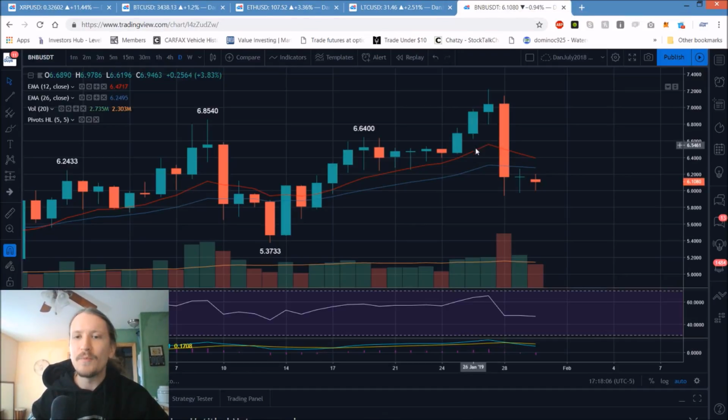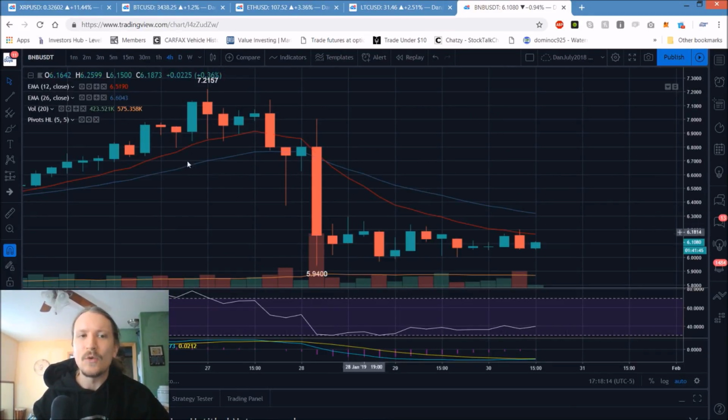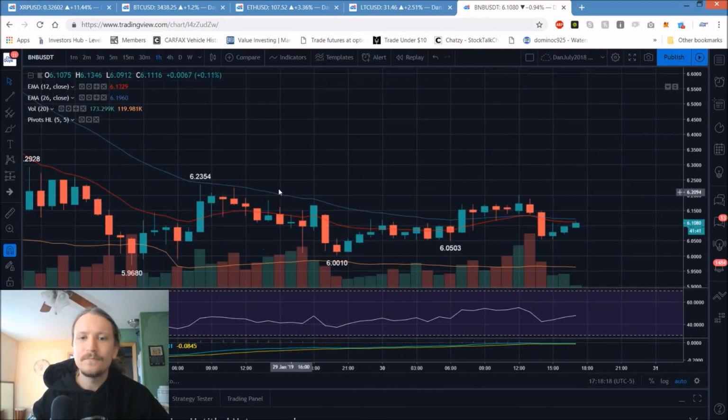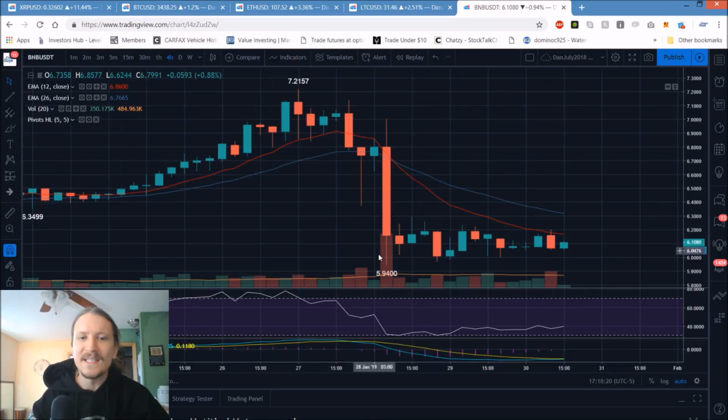And last, we'll wrap it up with BNB for the tight range to be watching. It has not broken yet, while everybody else has. Multiple daily inside bars, and on the 4-hour time frame, an equilibrium. Let's see what it looks like on the hourly for more details. I like the 4-hour better, more condensed.